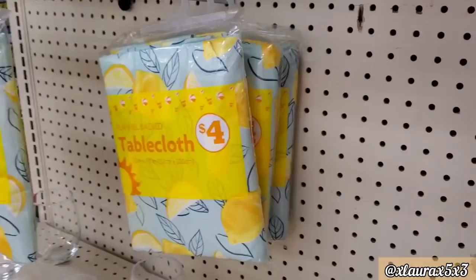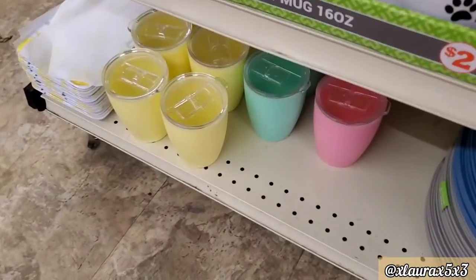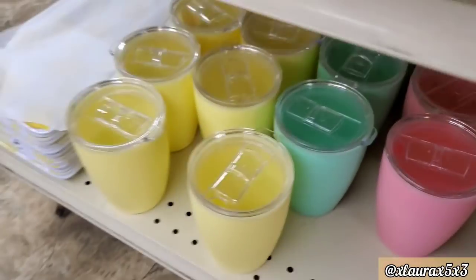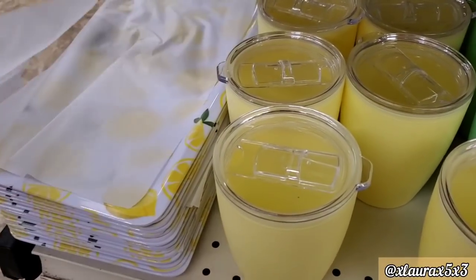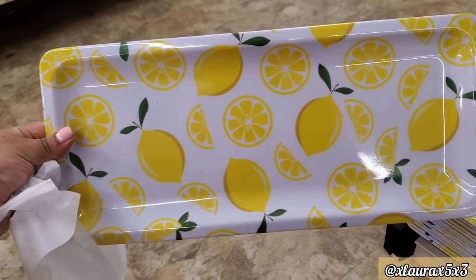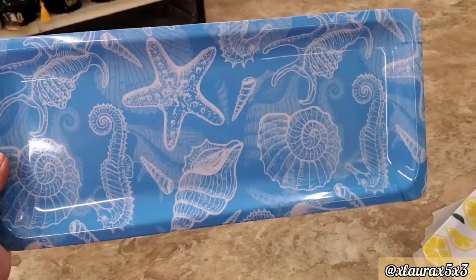As you can see, this is another Family Dollar. And like I've said before, each of my stores has different things. So it's definitely not easy to find everything in one store. These are $1. Pretty colors. And this Family Dollar had the tray platters. These are $1 as well. The lemons. They were a nice size, and the sea creature themed.